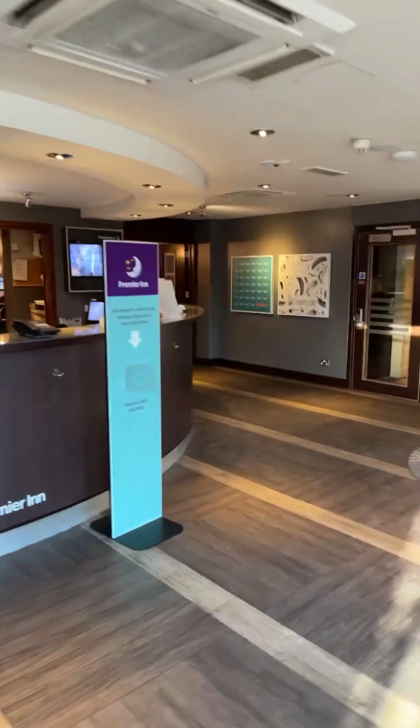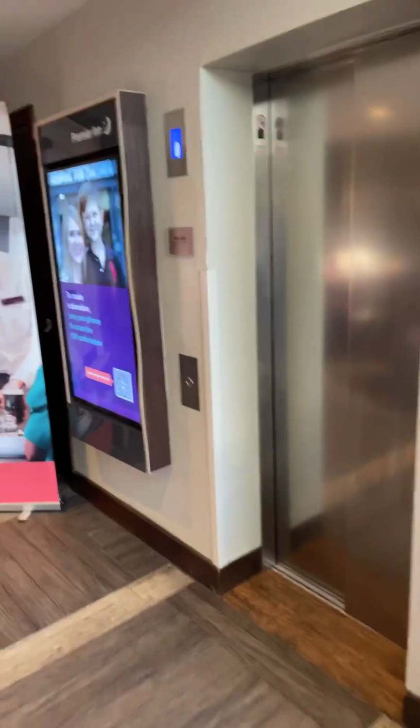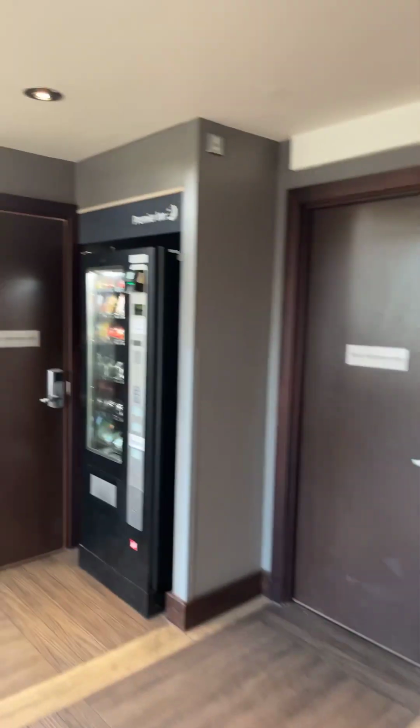Have your usual vending machine, very friendly staff here. There's a lovely girl here, I must find out her name, at reception. She was very helpful when we checked in last night, very friendly, up for the banter and the craic. You have your lifts up to the second and the third floor, that's the bar and the dining room, and there I'll take you inside.